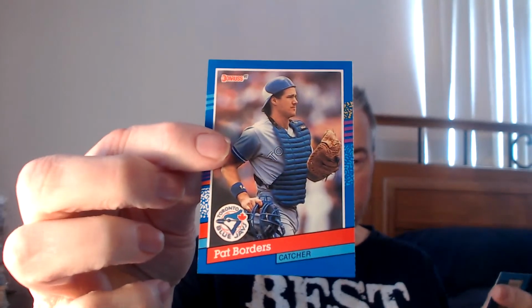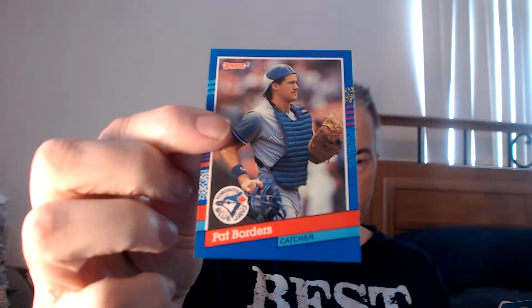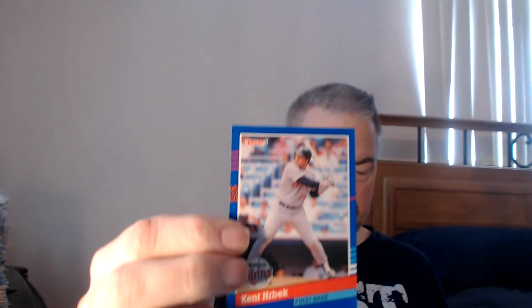Excuse me. Oh, dropped another one. This is of Pat Borders of the Toronto Blue Jays. Again, you look at the corners there. It only fell a couple inches, so no damage there. Sorry about that, though. And then we have Ken Hrbek of the Minnesota Twins.